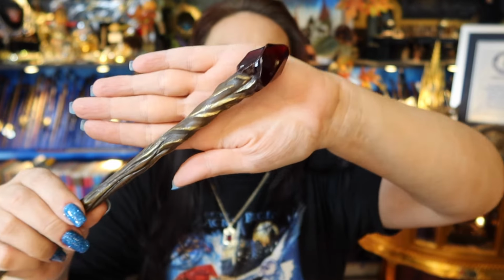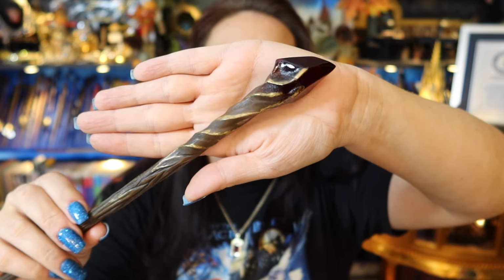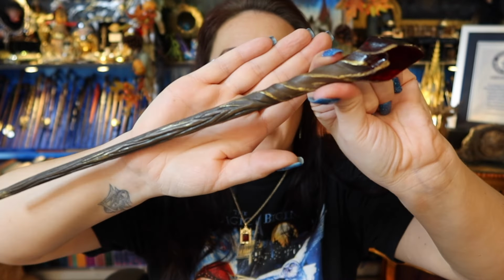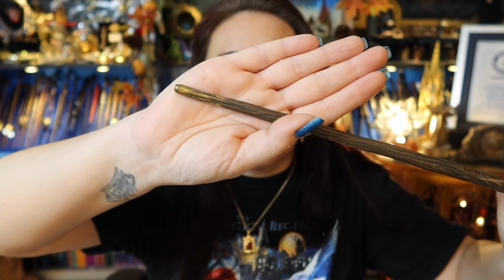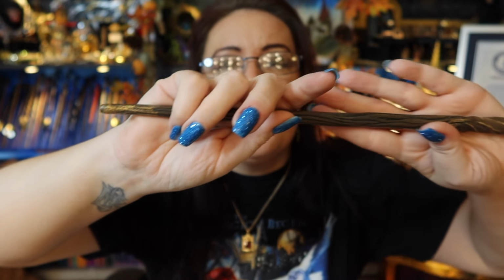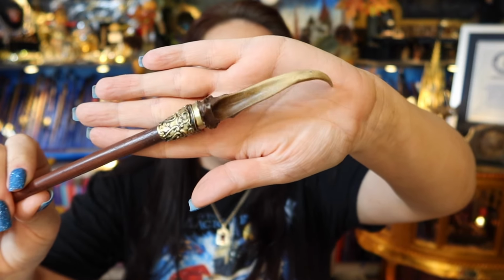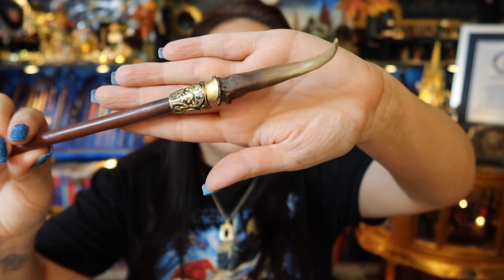That is so cool. And of course, it turns any metal into pure gold, and it's got gold going straight down it. That is stunning. It, of course, is resin, but that is absolutely stunning. And right at the bottom, you've got a gold tip as well. How stunning is that? I know we've got a Nicholas Flamel wand already. This is his wand. That's Nicholas Flamel's wand, who created the Philosopher's Stone, who was a real person, in case you didn't know. How cool is that?